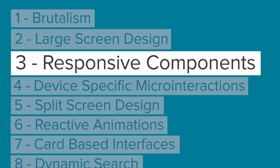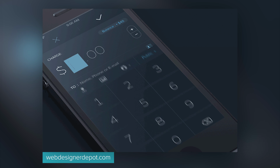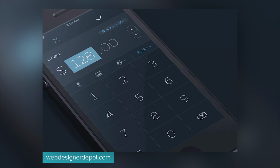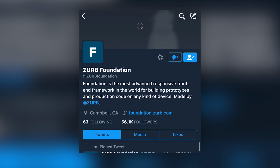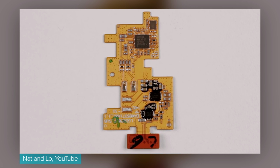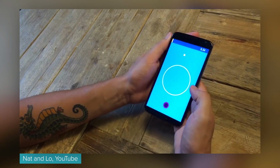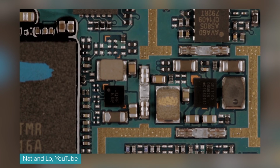Batting cleanup, we have device-specific micro-interactions. Micro-interactions are those little details that happen after we perform a certain task. They help apps, products, and websites feel a little more human by offering the user acknowledgement. We've seen some device-specific micro-interactions already, like Twitter's pull to refresh. As we gain more access to device-specific features like gyroscopes, accelerometers, and other sensors, we'll be able to provide even more diverse and device-specific micro-interactions.